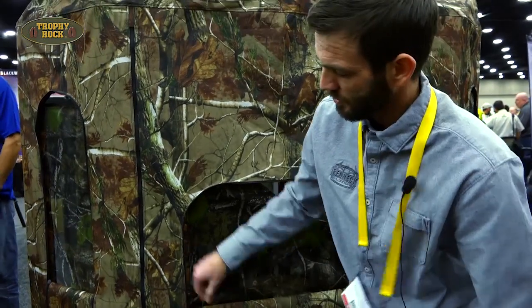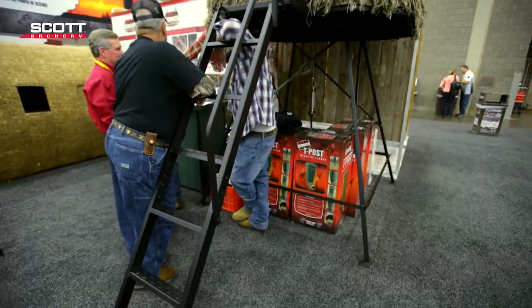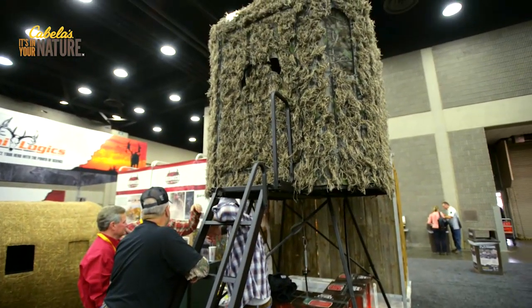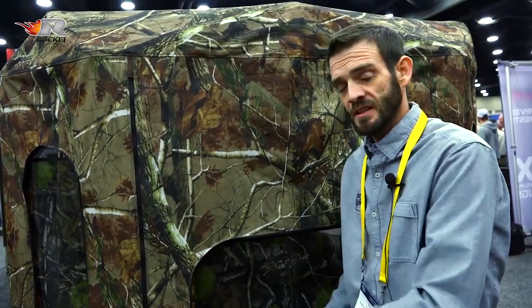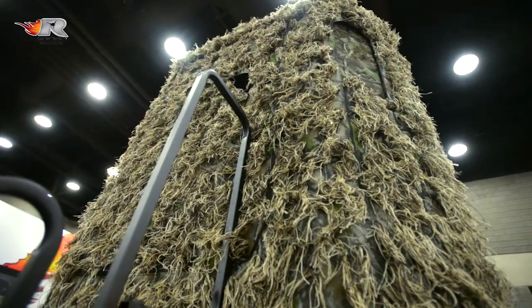All the windows and doors are zipper, as well as you can put them directly on the ground as shown here, or we'll have available a 6-foot stand designed specifically for these models so you can have them elevated or on the ground. The soft side camo is going to retail for $500. And then the ghillie version will retail for $650. And these should be available sometime in May.